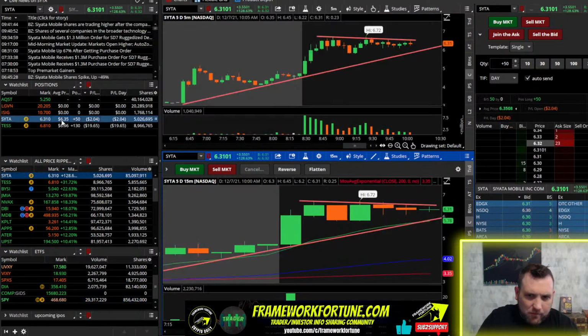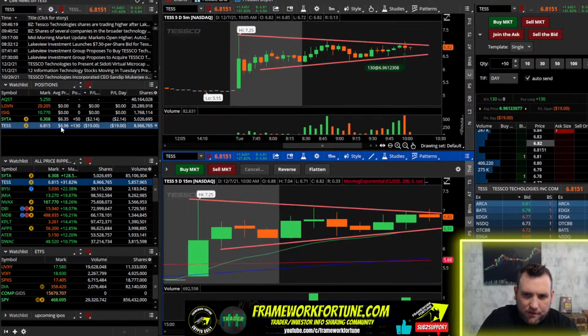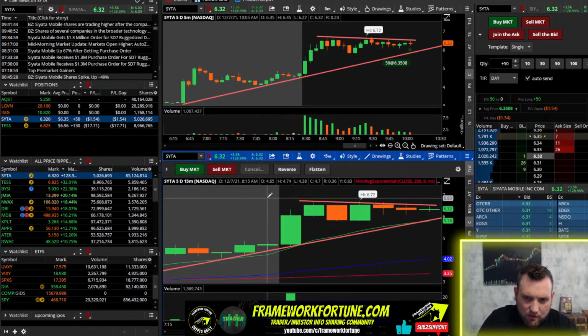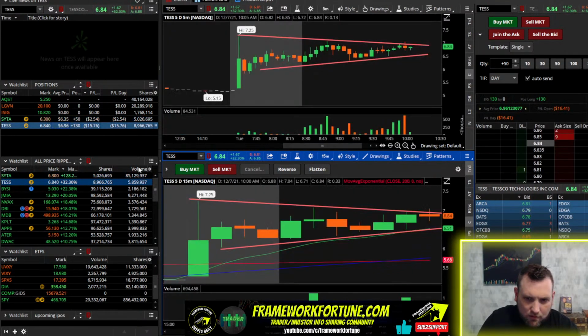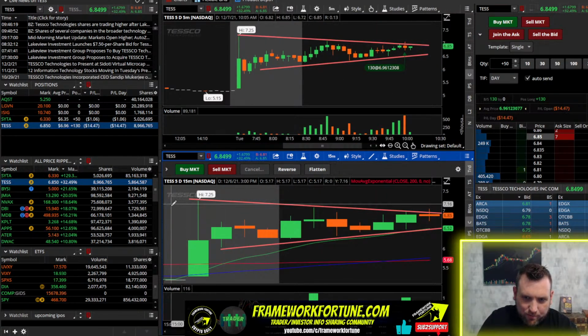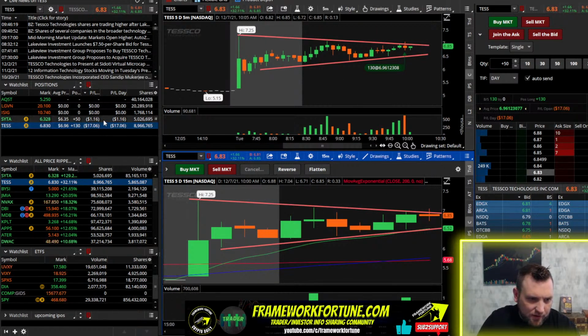Alright, let's go in the 15-minute and focus on these two stocks here. Both triangles. This is more of a flat top triangle. TES is not so much of a flat. It's about the same triangle, really.